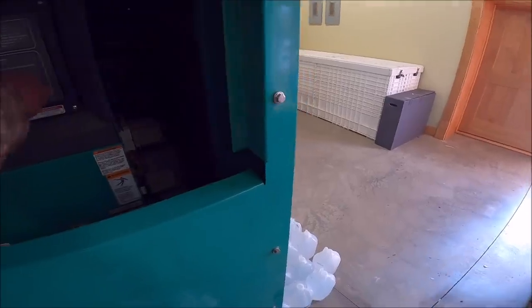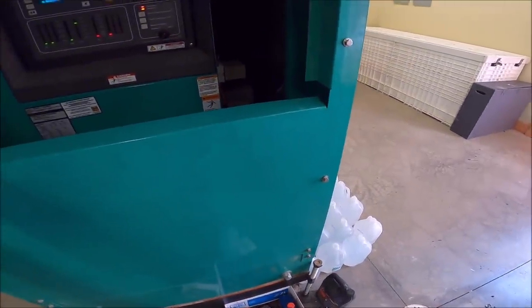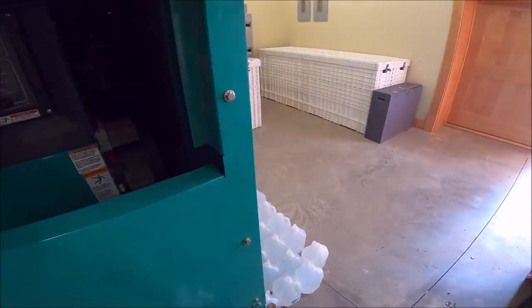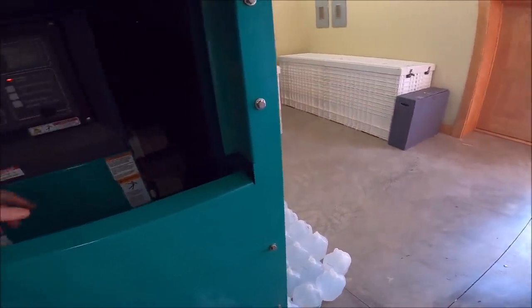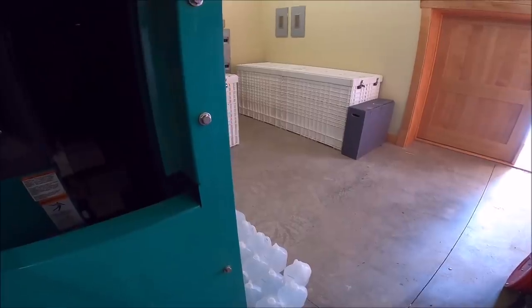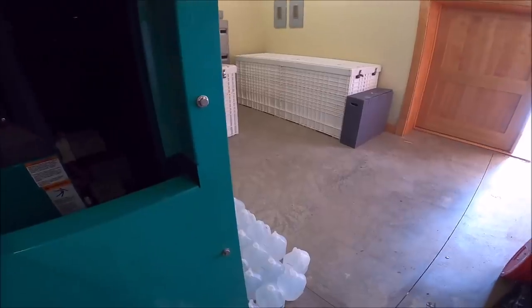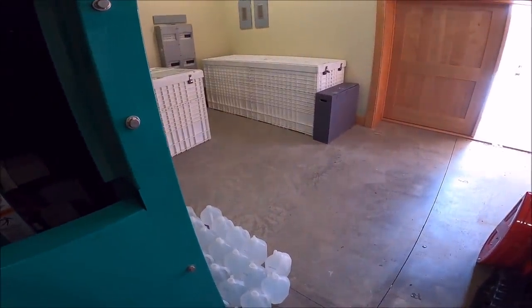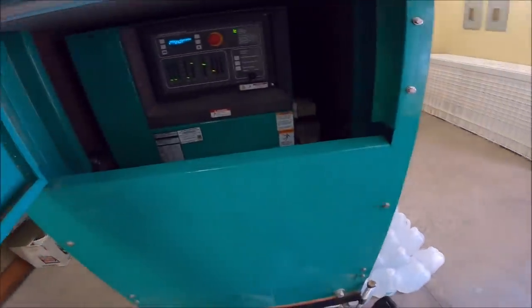It just says unknown engine fault. Okay, you're back on the auto now. Remote start. It still has a shutdown warning light. Should I acknowledge the fault? Yes, you do have to. Okay. All right, I acknowledge the fault though. Genset reset. That sounds funny.